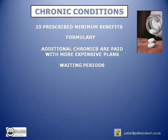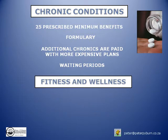Fitness and wellness incentives. The lower the number of claims a medical aid must pay, the more stable that scheme will become. So medical aids offer incentives for members to remain fit and healthy. These incentives vary from gym subsidies to discounts for nutritional food, movies, holidays, holiday accommodation, and much more. The more you use these incentives, the greater your discounts will become. There is an additional cost for these programs, but they can be very well worth it.